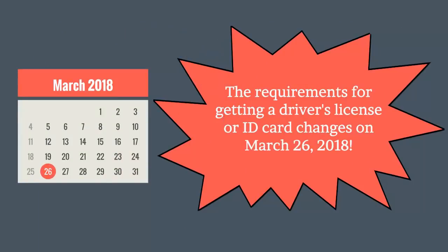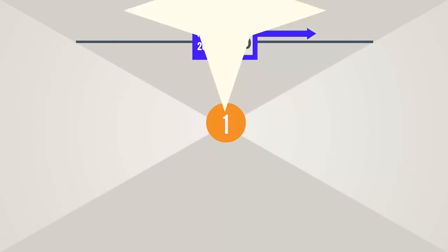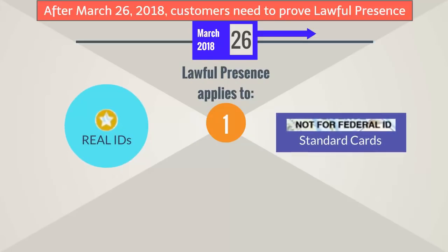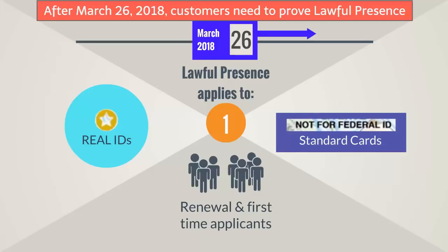In order to get a Real ID from Massachusetts, you have to prove that you meet the requirements established in the Real ID Act. One requirement that begins March 26, 2018, is that we must verify every customer's lawful presence status, including yours, in order to be eligible for a driver's license or ID card. You need to provide proof of lawful presence for both a Real ID and a standard card, whether you are obtaining the card for the first time or renewing your current card.